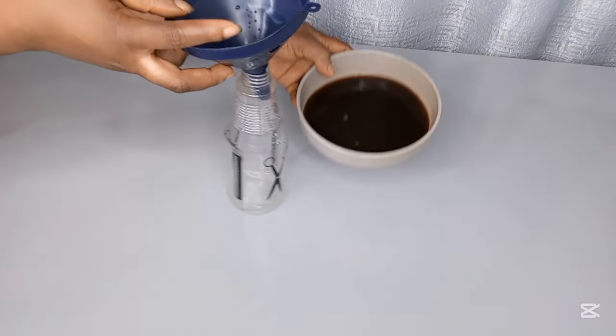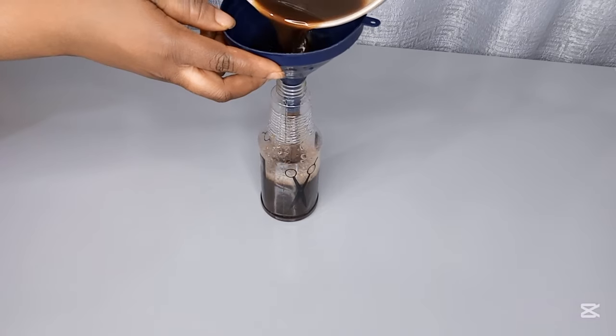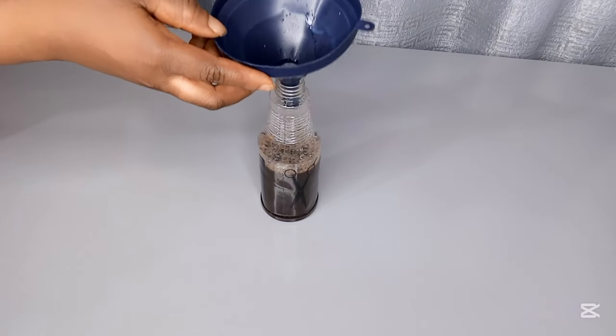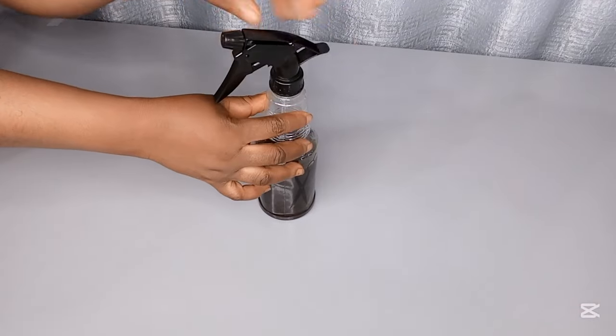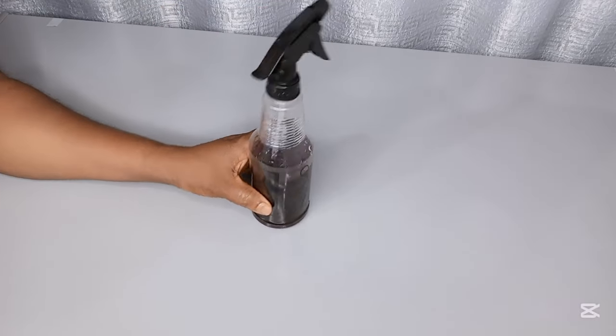Just try to be consistent with it and you will see that magic happen on your hair, and you will see those your hair problems start being solved with only this tea spray. You don't need to break the bank to see your hair grow to your heart's desire.